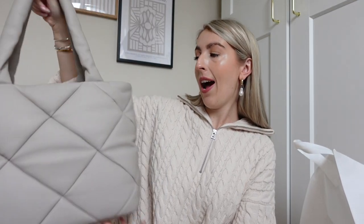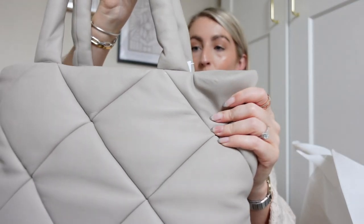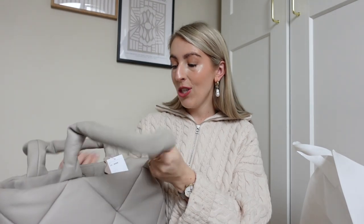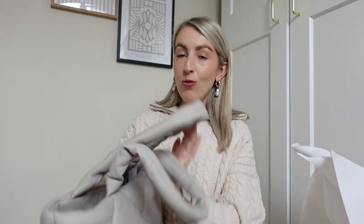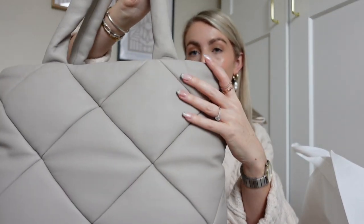And then I also picked up this tote bag as well, which is insane. Look how cool it is. I thought it'd be really great to have for going into the city with. I love this quilting as well. It's a really nice stone colour. You can actually get loads in it as well, and it's also genuine leather. So yeah, you can get loads inside of it. It's really, really lovely quality, and I just love this stone colour.